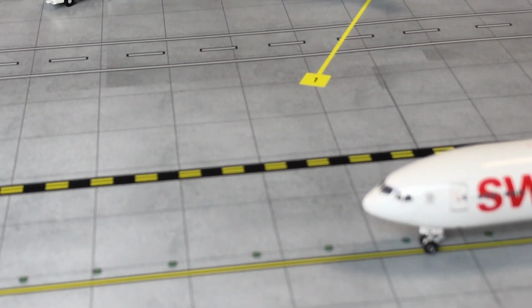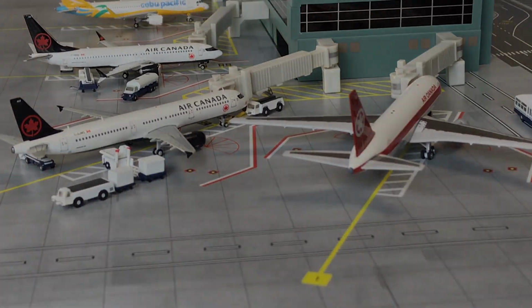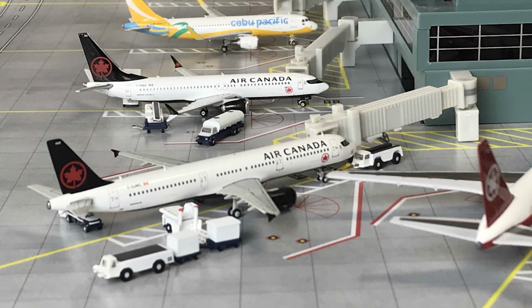Referring to the beginning of this video and my nitpicking of the size of these planes, both fit well with the Gemini Jets Airport B and GSE sets.